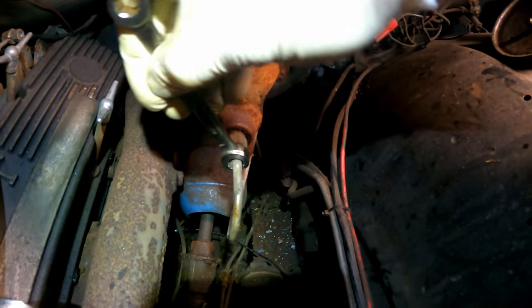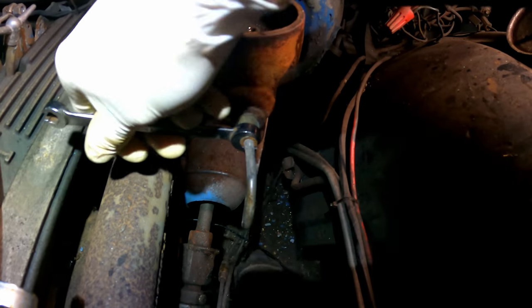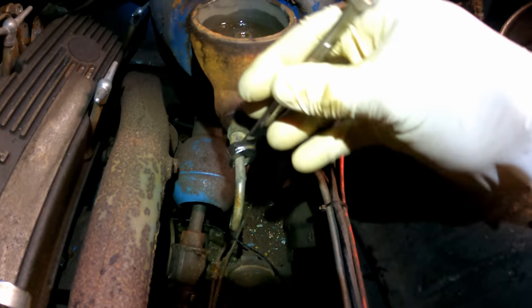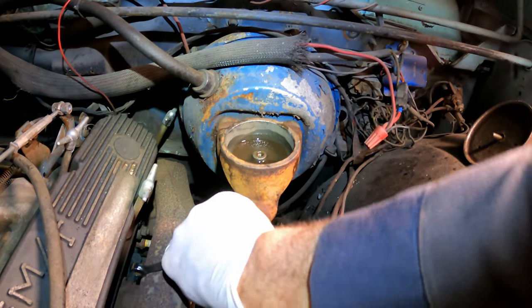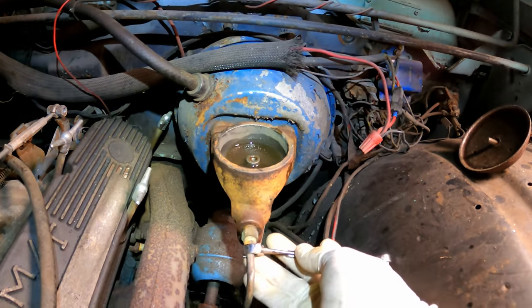All right, I'm not getting any flow out of this master cylinder at all. I actually sucked brake fluid out of the rear, but the fluid level never went down here. And the pedal does return, so that's good.